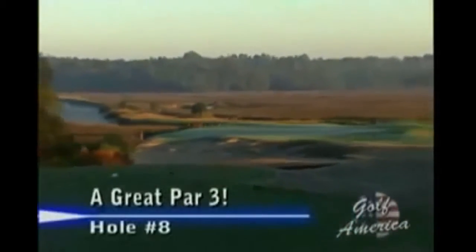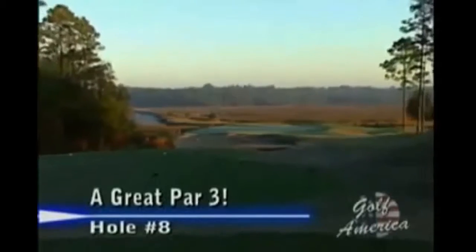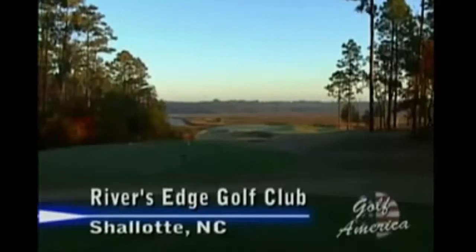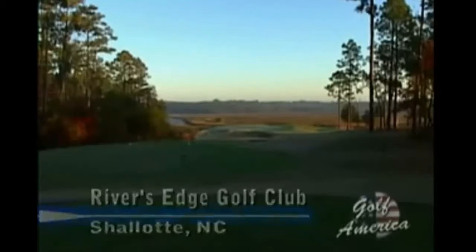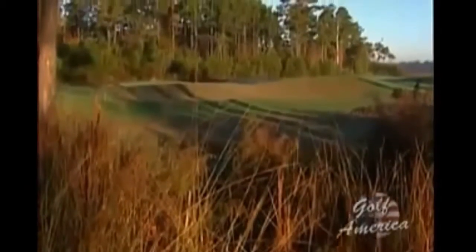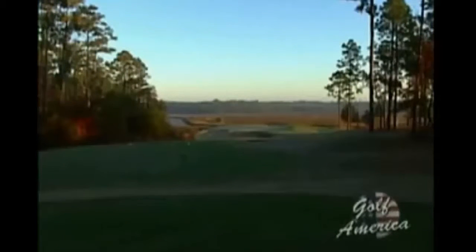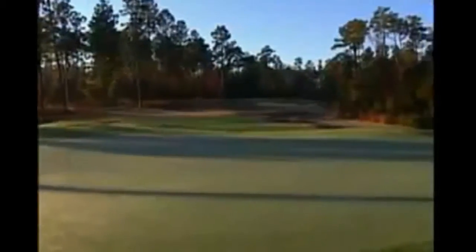I wouldn't say it's certainly unfair or overly difficult. It's a really large green. But as you can see with number 8, the Palmer design team created a green that is well protected. Now to the left in front is a long bunker with grass mounding to the right. But it's a beautiful hole. You're sitting up high, 5 sets of tees, so you look down onto that green with the Shallotte River out behind the marsh, and beautiful golf hole.